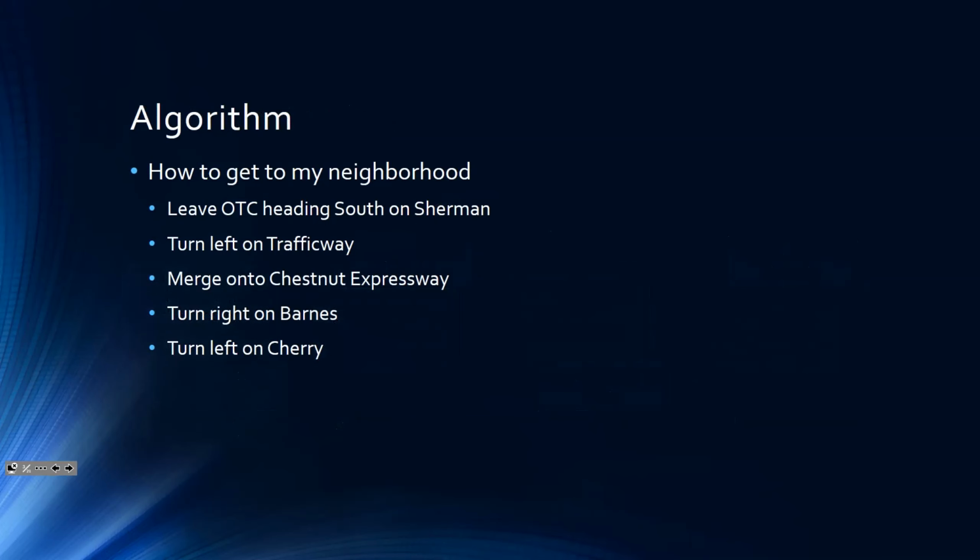Those step-by-step instructions that we need to make when we're solving a problem could be considered an algorithm. An algorithm is a step-by-step set of instructions. So I've got an algorithm here for how to get to my neighborhood from OTC. When I leave school, I leave OTC heading south on Sherman, that one by Grass, and I go down a block or two, and I turn left on Trafficway.